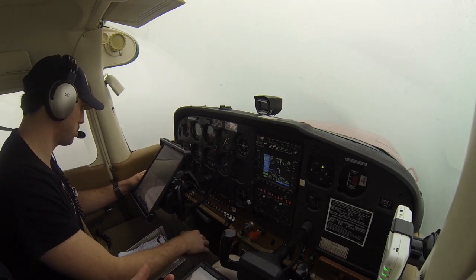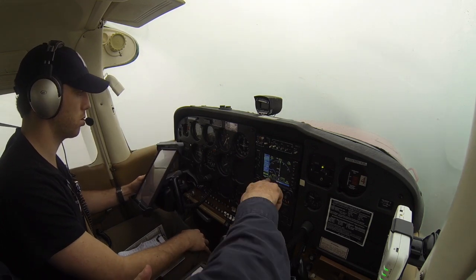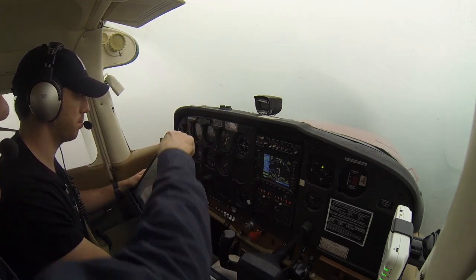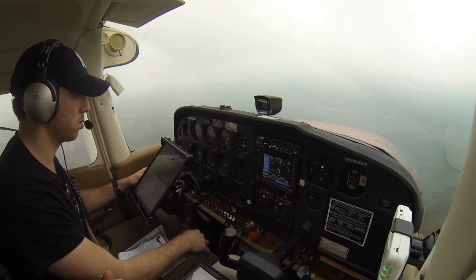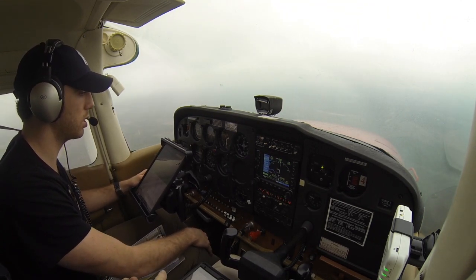Pull another 100 RPM off. Maybe it may have a tailwind there. We do. Let's see, we're 99 knots. Yeah. Well, you got 90 knots over there too, so maybe it's not a tailwind. We're just going faster than we planned on. 1500 for 606.